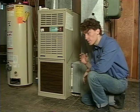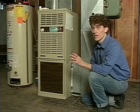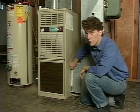What can we do to make sure that you're maintaining your heating system properly? Always follow the manufacturer's recommendations. After that, a good first step is to change the filter on the furnace 3 to 4 times a year.